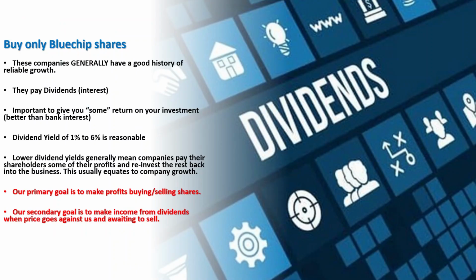We only buy blue chip shares. These companies generally have a good history of reliable growth. They pay dividends, i.e. interest. Same as your bank interest, yet they pay interest or dividends twice a year. This is important to give you some return on your investment, better than bank interest.